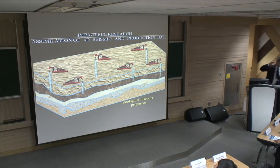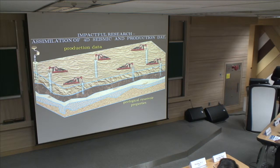So in oil production, you know, you have those nodding donkeys, and you collect some data through those. So you know more or less what is going on at the well sites. Every once in a while, you may afford doing some localized well logs. And then once in a while, you can bring in a seismic survey into the game and try to understand what's going on between those dots, right?